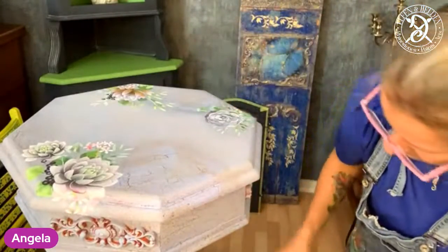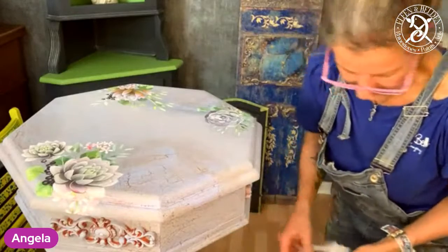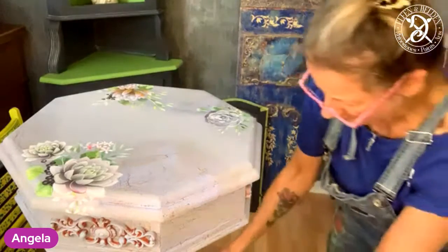And what's the time? We don't have time for stenciling, I think.